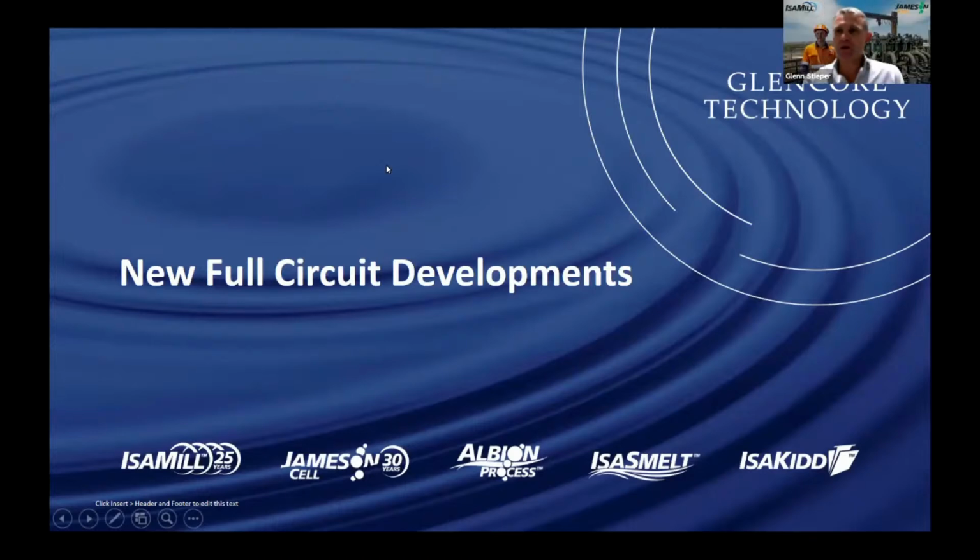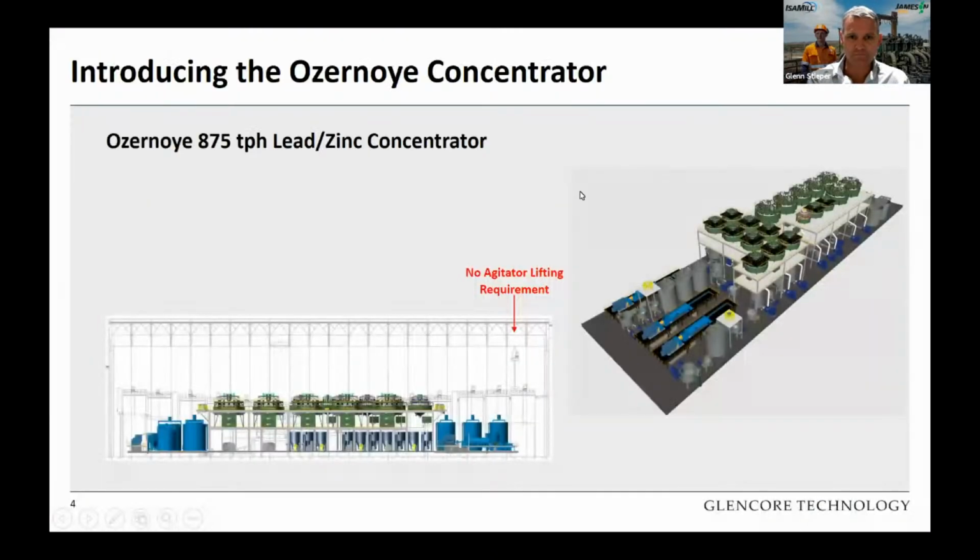Thanks, Erica. We're at an exciting period with our technologies at the moment, particularly with our mineral processing. And today I would like to talk about two projects in particular that we think are significant for the industry and obviously for Glencore Technology. So I'm excited to announce that Glencore Technology has been awarded the contract for the supply of a full circuit Jameson Cell and Isamill circuit.